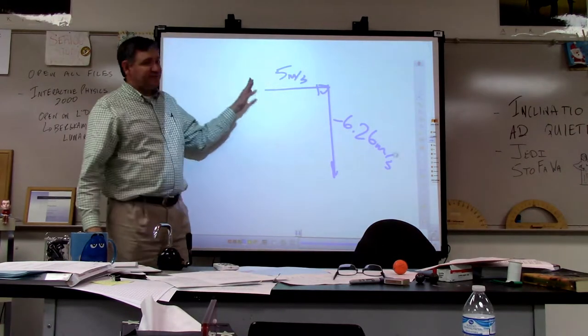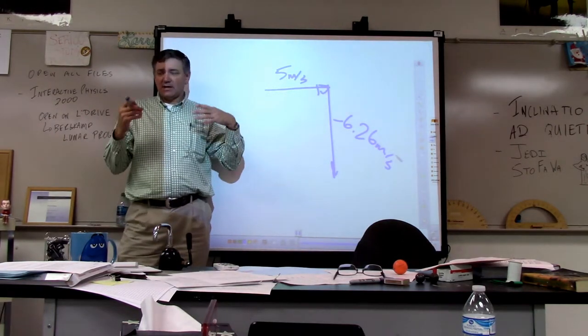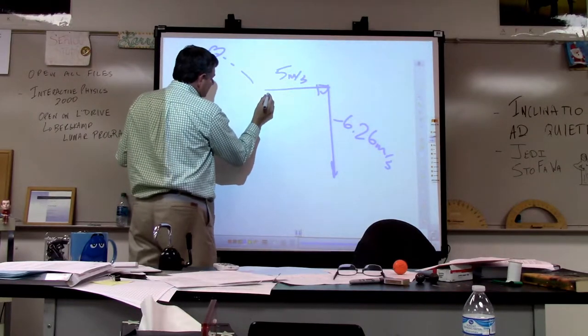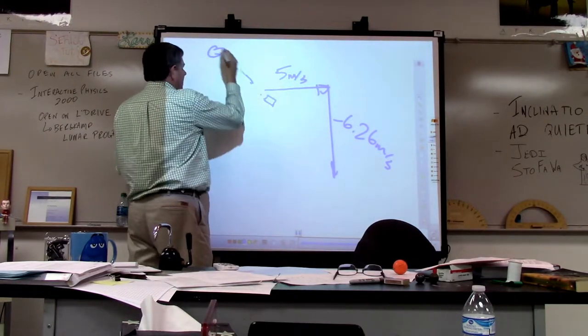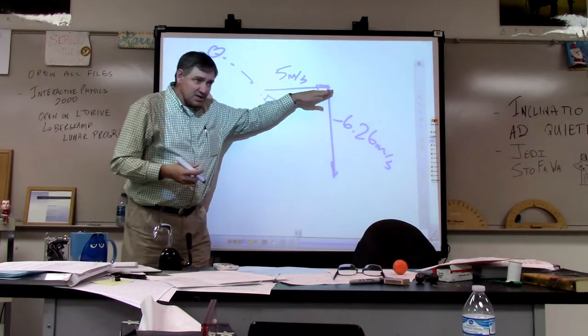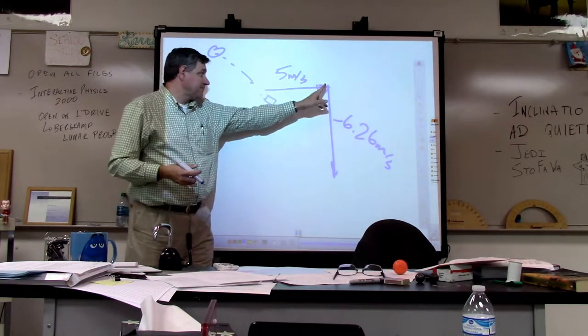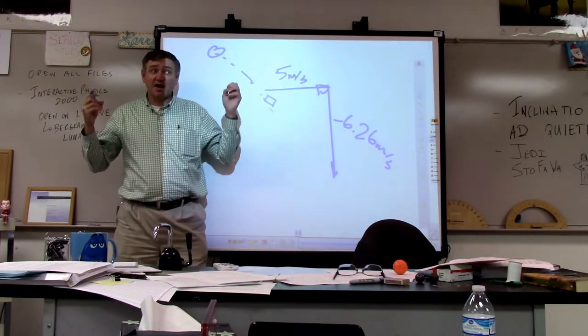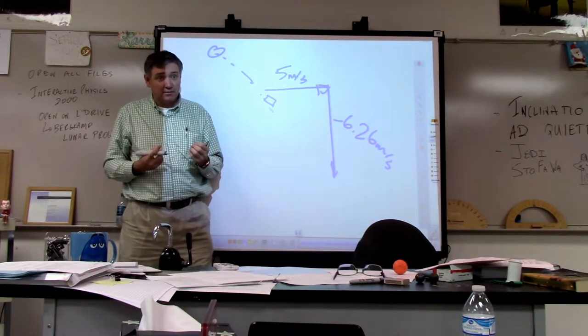So how can I figure out the speed? In other words, imagine when this ball is coming in like this, I've got a little radar gun down here that I can measure the speed of the ball. So it has a horizontal component of 5 meters per second. It's got a vertical component of 6.26. So how can I figure out how fast it's actually going?